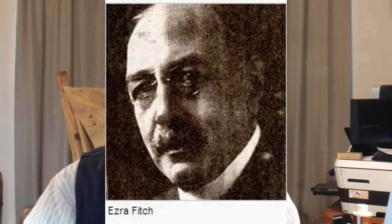He had a customer named Ezra Fitch. Now, Ezra was a high-powered lawyer, but he loved to go hunting and camping and fishing. And he got tired of being a lawyer. He just wanted to hunt and camp and fish all the time. So in 1900, he convinced David Abercrombie to let him invest in his company. By 1904, Fitch had invested enough that he became a full partner. And they changed the name from David Abercrombie Company to Abercrombie and Fitch.